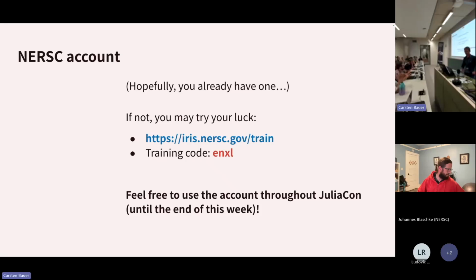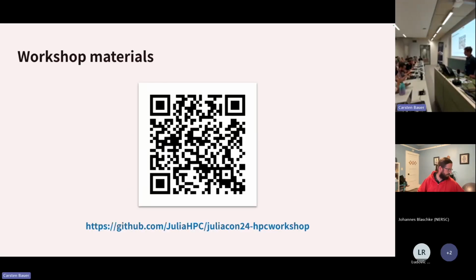Actually, if you follow the QR code that he shows, the instructions are there as well. So basically, it's contained in the QR code if you want. And I guess most likely, we'll talk and work.